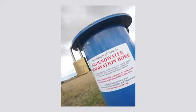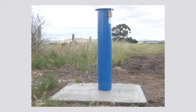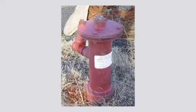The Victorian Government has initially invested nearly $11 million to refurbish the State Observation Bore Network. This includes installing new bores to ensure greater monitoring coverage and decommissioning old bores that have failed. The Killarney bore is an example of a bore that has failed.